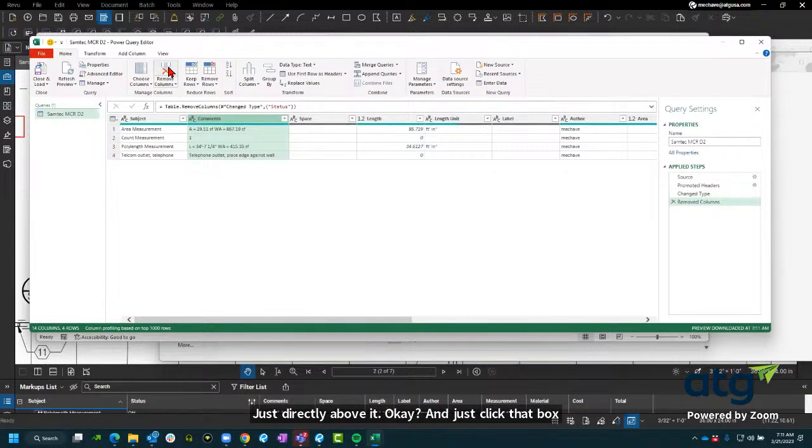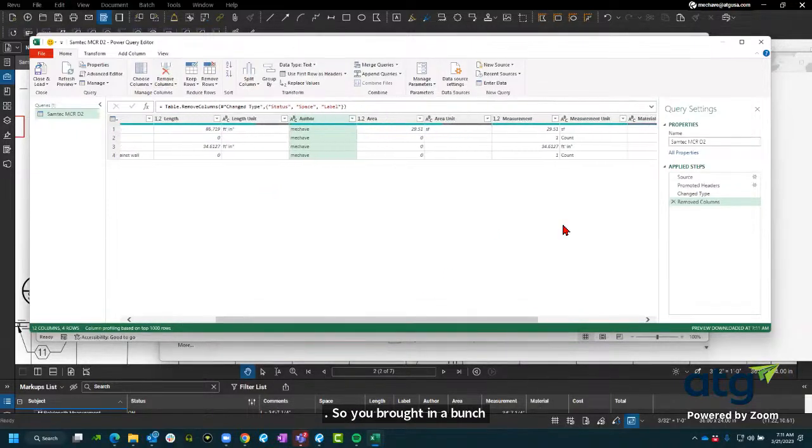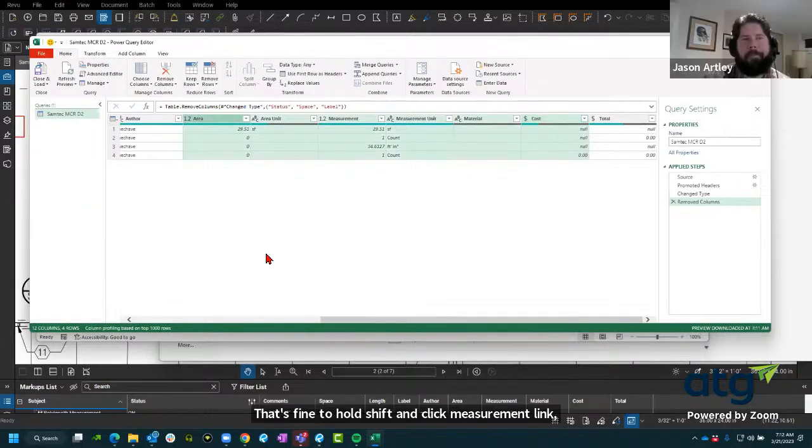So that's just a simple thing in how you start the transformation of your data. You brought in a bunch of columns that you don't necessarily want. You can do a couple at a time: select one, hold control, and select another, just like standard Windows. Or select one, say area unit, hold shift and click measurement link, and you'll get everything in between.